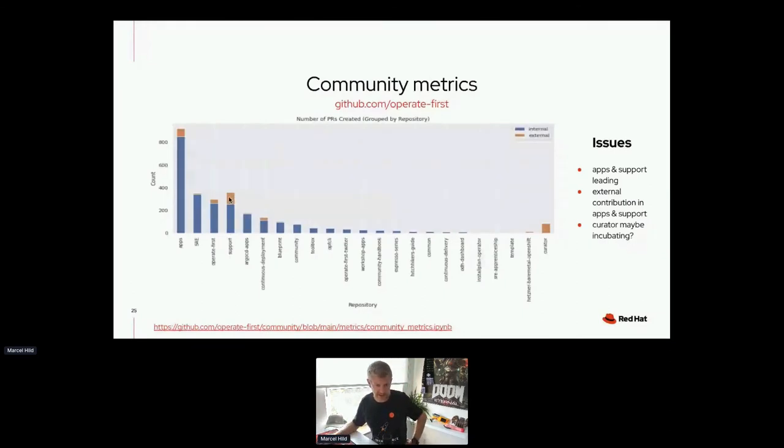And the orange color here identifies the number of external people creating issues. It's a nice indicator that we also get external folks doing GitOps in that organization, so reusing the infrastructure that we provide.